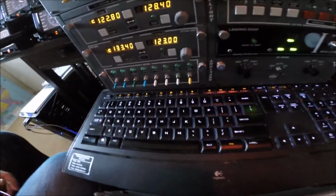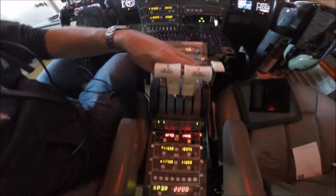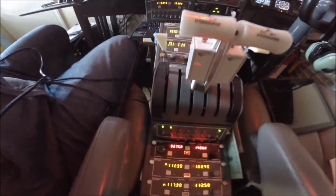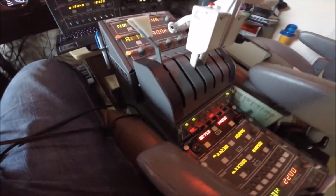The Logitech backlit keyboard and my entire center pedestal is GoFlight modules, the GoFlight 737 throttles, and the GoFlight tilt rack, which gives the throttles a better position.